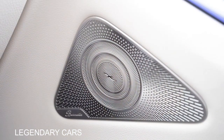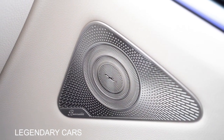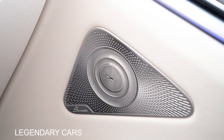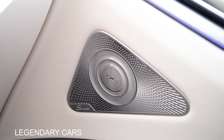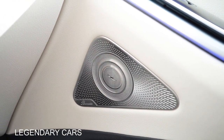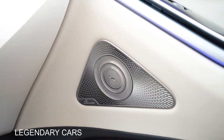That's great. There is nothing wrong with that sound system whatsoever. 15 speakers in a sedan is definitely overkill. Plenty of bass, plenty of clarity. Again, the speaker covers are all finished in aluminum, so it's very high end as well. So that sound system was brilliant for the S-Class.